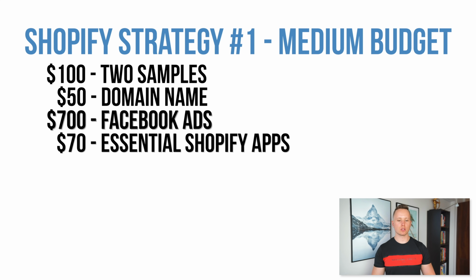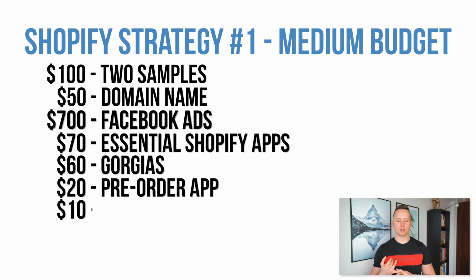For your apps, we're going to include the essential apps, which we said was going to be $70 a month. And then we're going to include all the optional apps for this one. So the customer service portal, Gorgeous, that's $60 a month. The pre-order app, which is going to be $20 a month. Lucky Orange is going to be $10 a month.